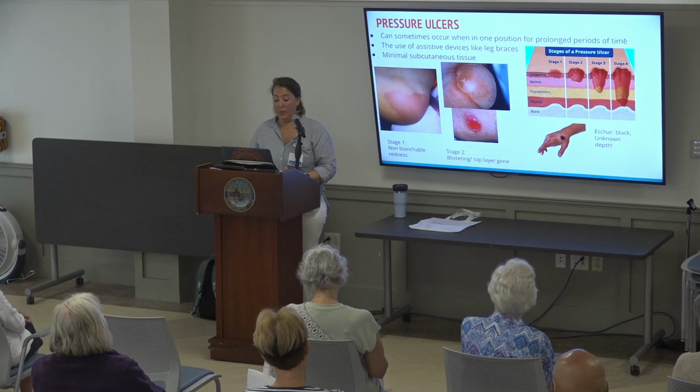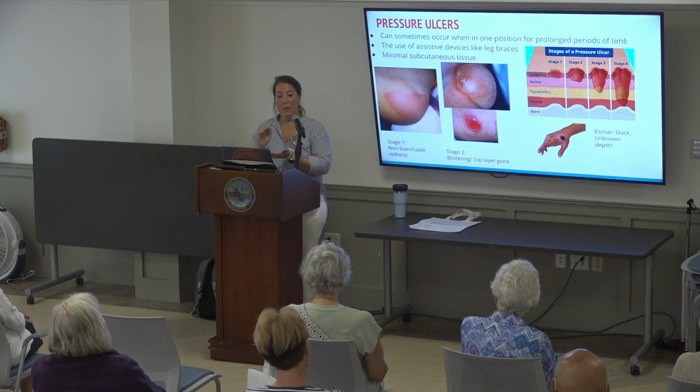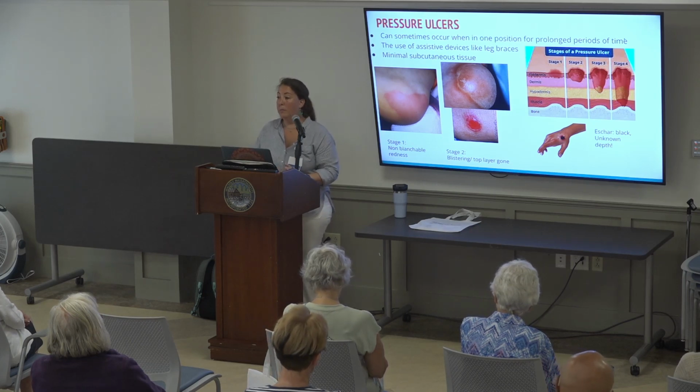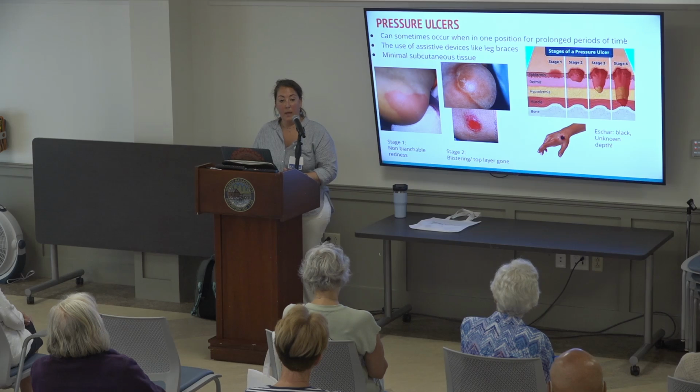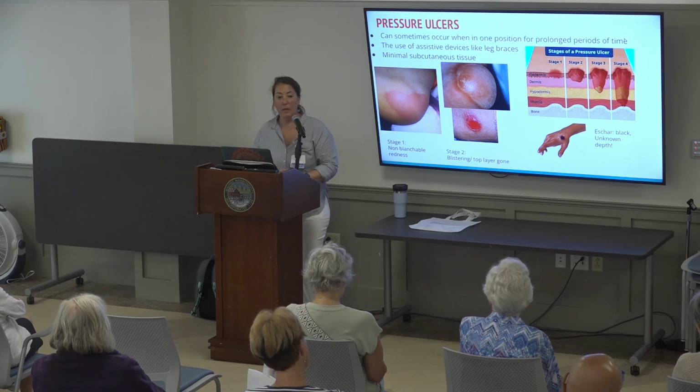So there are multiple types. We've got stage 1, which is where it's kind of red. When we say blanchable, that's where something is red, you push on it, it turns white, and then it goes back to red. These don't have that, which is an indication of a loss of blood flow to that area. Then you have stage 2, where there's actually a blister and there's been loss of the top layer of skin. Below that is what we call non-stageable, where it is damaged down into the subcutaneous tissue, and a deep tract of tissue is dead. That's what we call eschar, when the tissue turns black and has no perfusion to it.